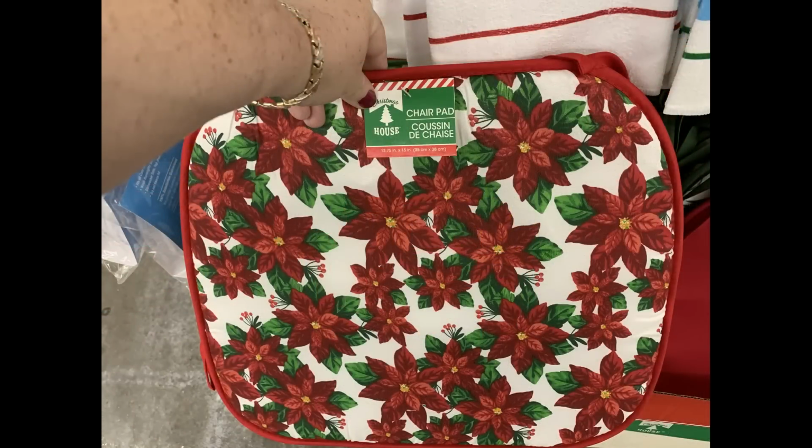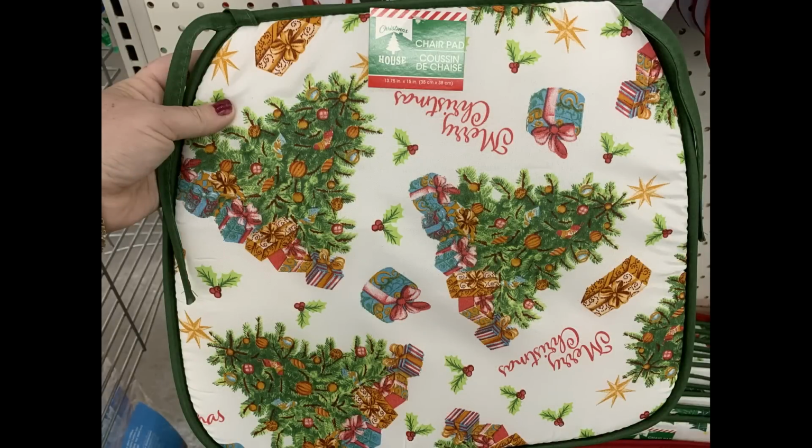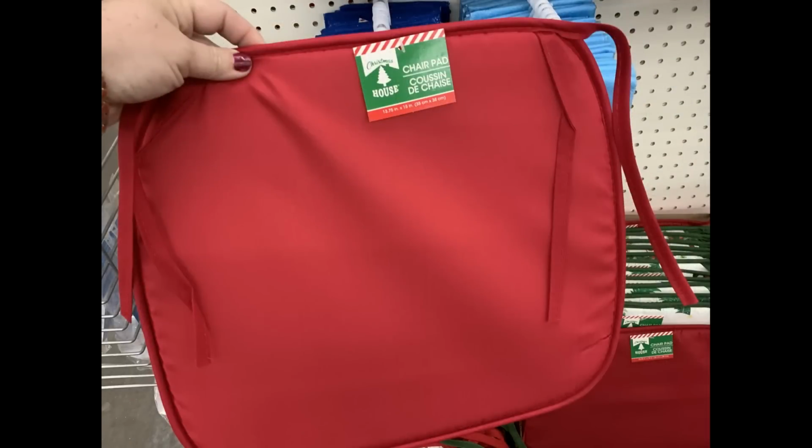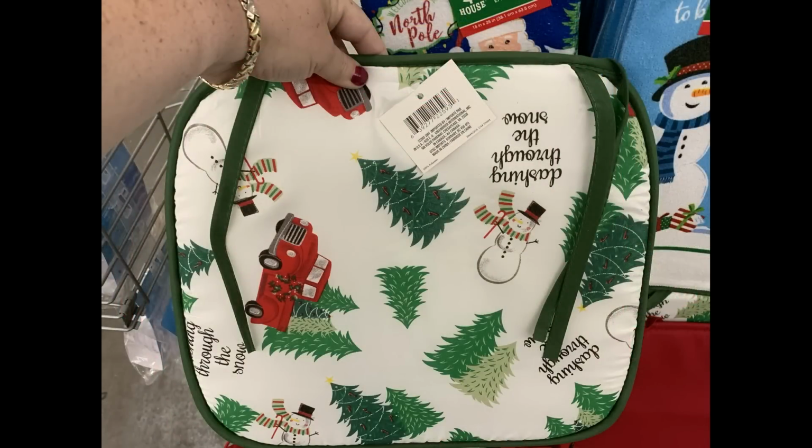They had in their seat mats, the chair covers. These are a repeat item from last year. All the designs I saw last year, I did see again this year, but they are out, or at least starting to pop up at different Dollar Trees right now.